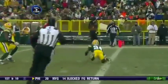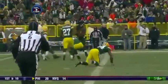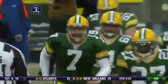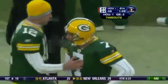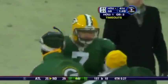And this one is the best play of the day. Spencer Havner just called up. Kapinos hasn't even been here long enough to know you're supposed to jump up when you do the little chest bump thing. He's not familiar with that rule of the team.